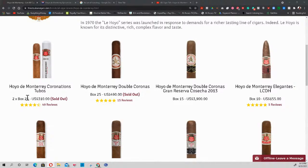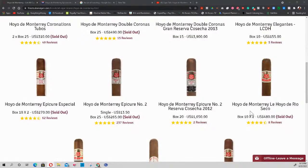This, for a box, 2 boxes of 25 for $310 for a Hoyo de Monterrey Carnations Tobos. I'm going to butcher some of these names, but for a box of 25 is around $500 for the Hoyo de Monterrey doubles. And if you look at this one, this is crazy, $4,000 for a box of 15 for the Hoyo de Monterrey double Cornez. Then the prices go down significantly when you come down to the Hoyo de Monterrey La Joya de Rio Seco, and of course the Hoyo de Monterrey Epicure.